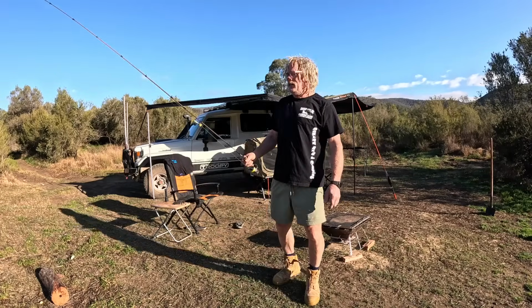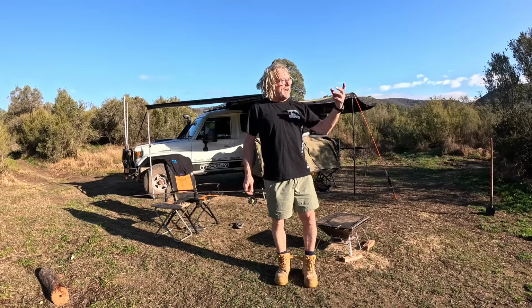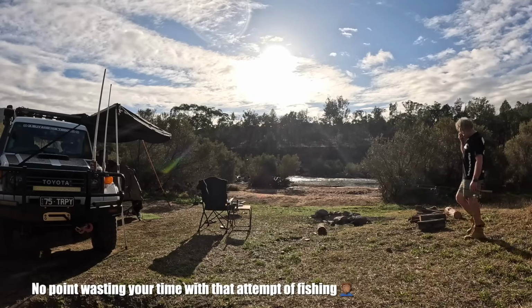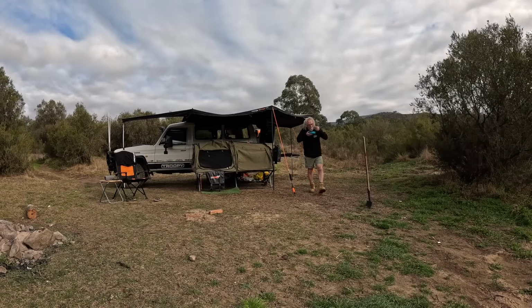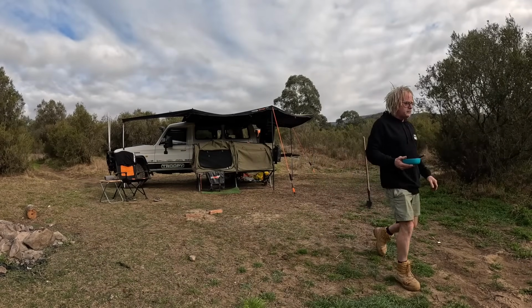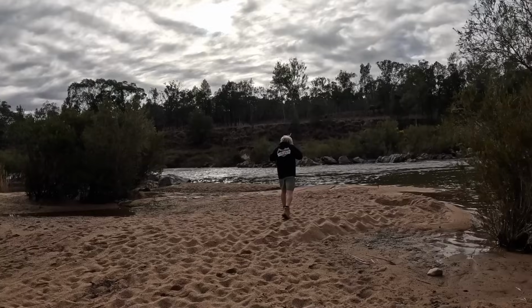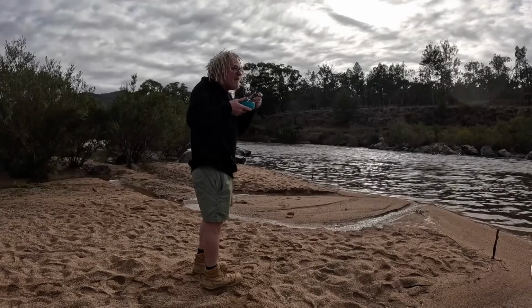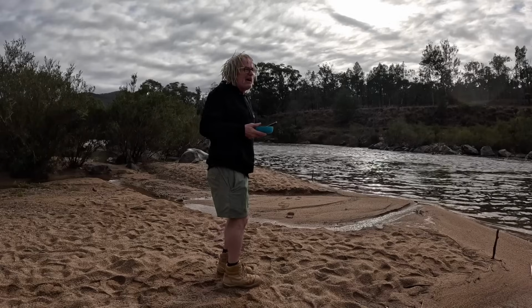Alright, gonna try a spinner. Gonna go down the bank down here and see if I can cast back up into that flat water, the little eddy there. Give that a shot. Don't know what I'm talking about, but. It is a pretty spectacular spot, eh?